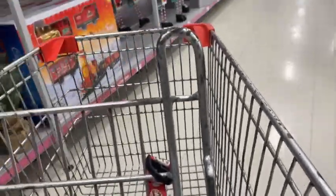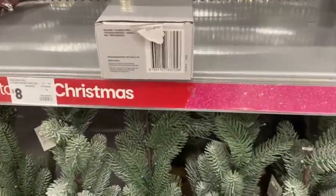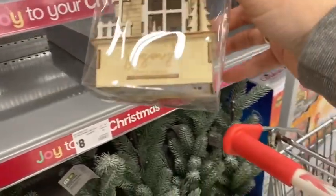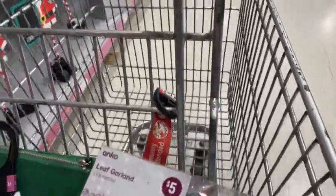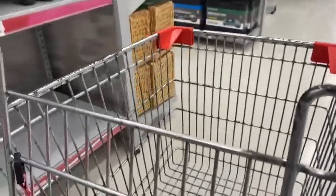These trees there did have a lovely different look to them. They looked a little bit more luxe. These wee mini houses, or actually more like mini shops, were $5, and they light up. And I do really like that look. The garden stakes again, and this is what I was looking for, and yay, they had it.